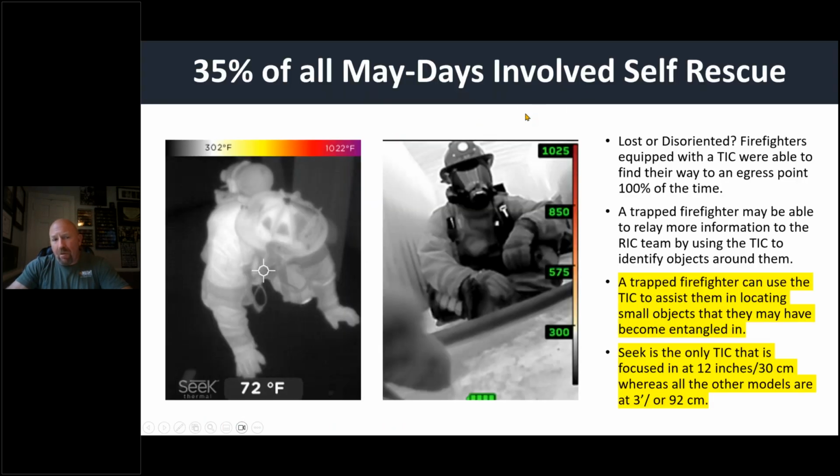Okay. When we talked about 35% of all the maydays involve self-rescue, look at the picture of the FirePRO X original one on the left compared to the FirePRO 300 today. In Michael Whitty's paper, one of the surveys they did when firefighters were lost or disoriented, if they were equipped with a tick, given a tick during that point, they were able to find their way out to an egress point 100% of the time.